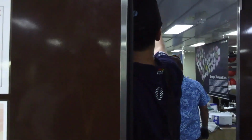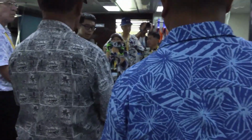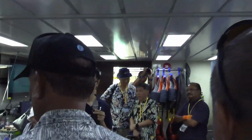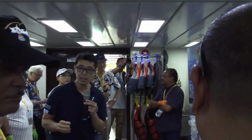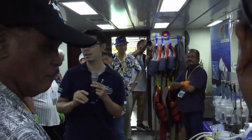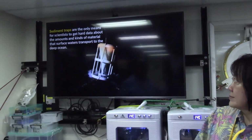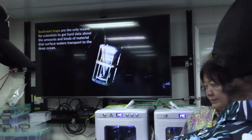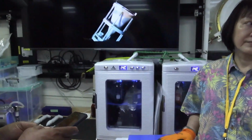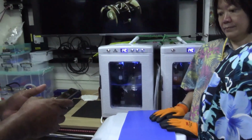And it can also fit the experimental needs of scientists. We process some important samples and water samples collected by CTD in here immediately. This video shows the deployment process of our sediment trap. Our sediment trap is deployed at thousands of meters, and these samples can be used to study issues like climate change.